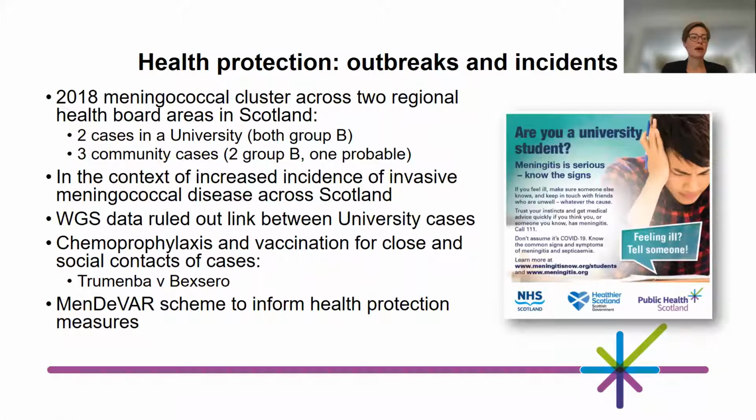So the first example I wanted to give about the use of Mendivar is in outbreaks and incidents. This is an example of a cluster across two health board areas. There were cases in a university town and then more cases across the wider communities. And this was in the context of increased incidence of invasive meningococcal disease across Scotland. So there was quite a bit of anxiety and media coverage.